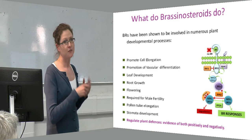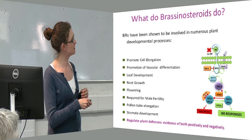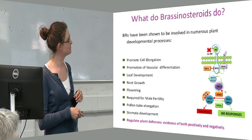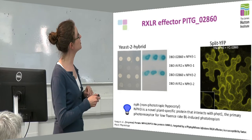This is the pathway. It's a phosphorylation cascade, so I'll not go into too much detail, but our BSL1 sits right there in the middle of a phosphorylation cascade, downstream of a receptor called BRI1. This is my last one. So we've got so many effectors, we stopped giving them names, so they're just numbers now.